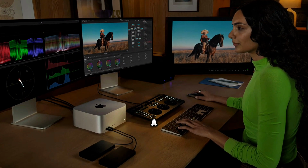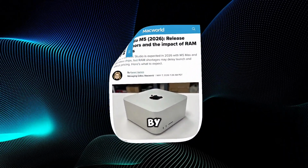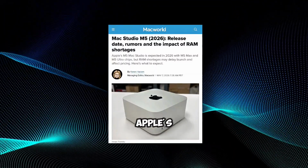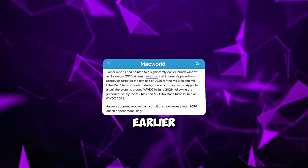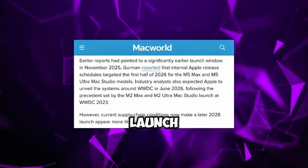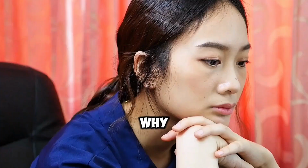And this brings us to a very important update: RAM shortages and supply problems. According to reports linked to Mark Gurman and covered by Macworld and other outlets, global RAM shortages are now affecting Apple's professional Mac lineup. This is a major reason why the Mac Studio M5 Max may face delays. Earlier rumors suggested a WWDC 2026 launch, but newer reports now indicate Apple may push the release toward October 2026 or later. Why is this happening?